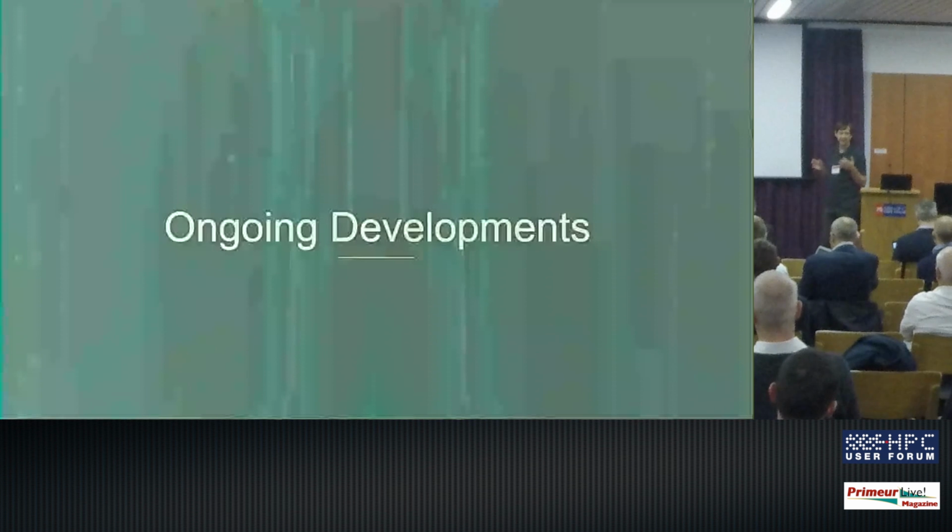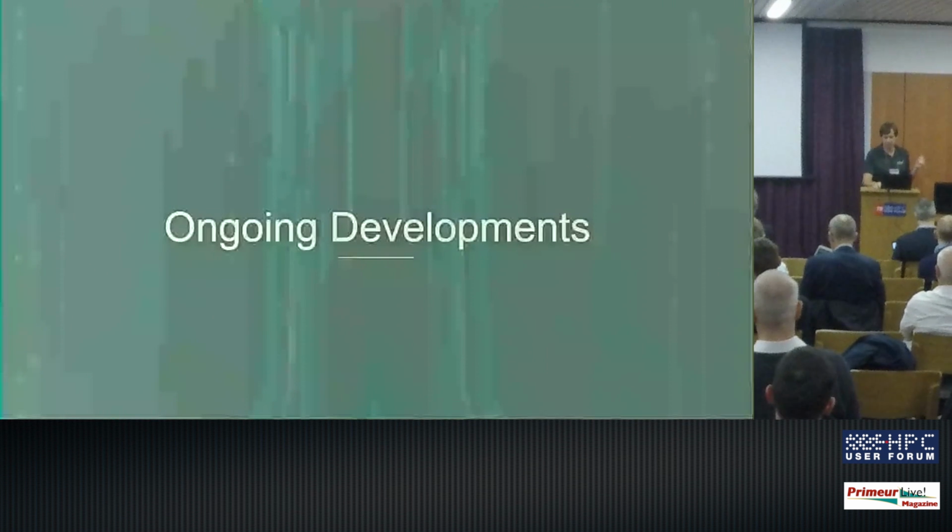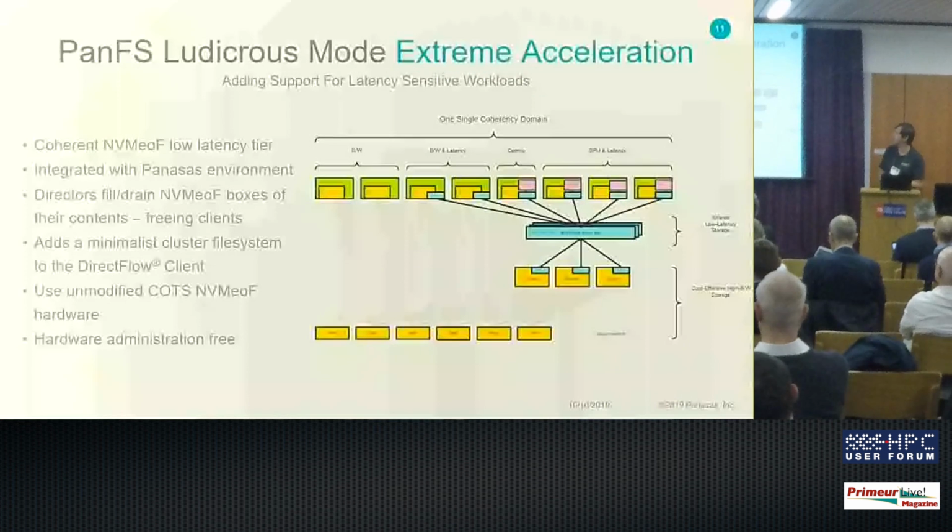We have seen that AI workloads really want very low latency to the data, and they want to have a single big image of a file. It's difficult. You can do some caching, and you can load portions of the file into your local machine. But what we don't see is a single global namespace which gives you ultra low latency. And that's why we are now developing our PanFS Ludicrous mode for extreme acceleration.